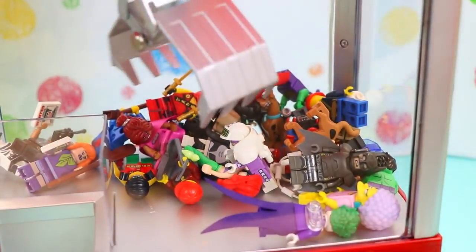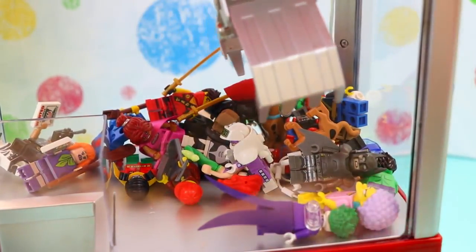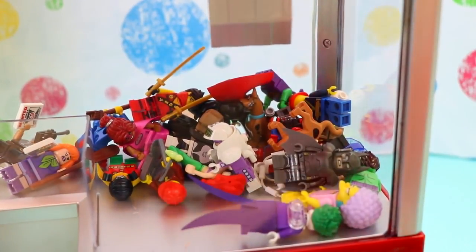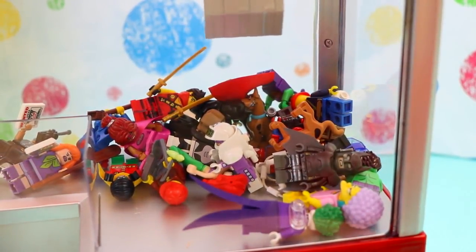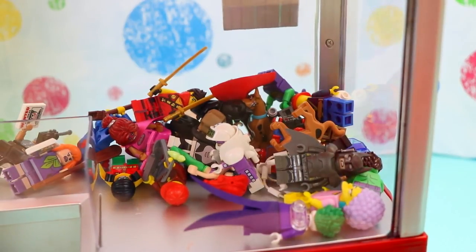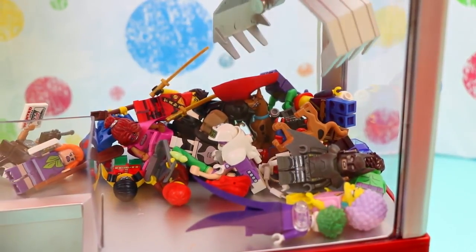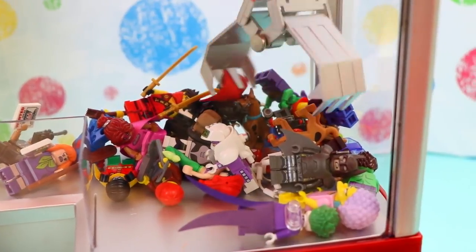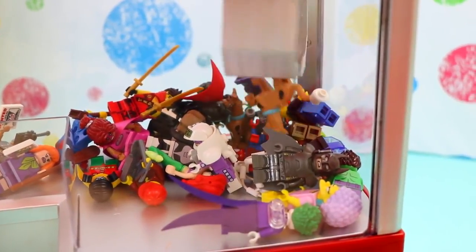Come on. Oh, there's the cool shield Batman. There's a lot of Batmans in here. Yeah, there are a lot of Batmans. I mean, it's his movie. True. Let's see. To the right. Oh, that'd be cool to get Scooby. Yeah, we haven't had Scooby yet. If I could, let's see. Oh, you got it! Yay!